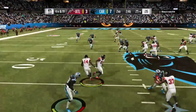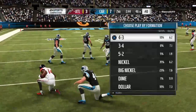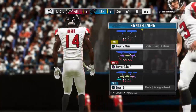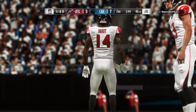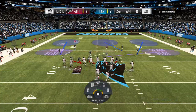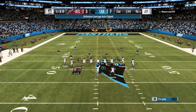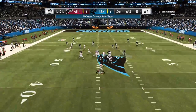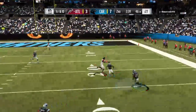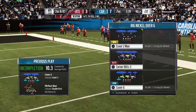Let's take it inside his own 40. Nice job bringing that one back. 14 on the return. And the Falcons are set up well to begin their drive as it'll begin in enemy territory already. On 1st and 10, it's Ryan. It's incomplete. Took a shot, couldn't connect.